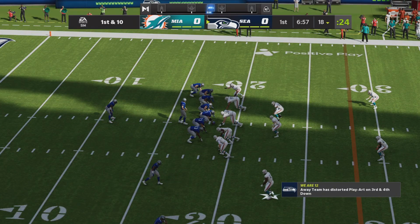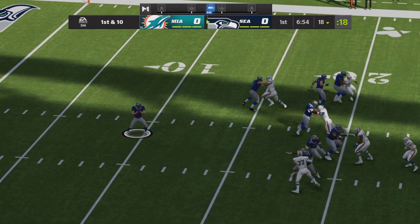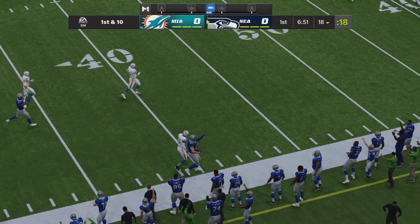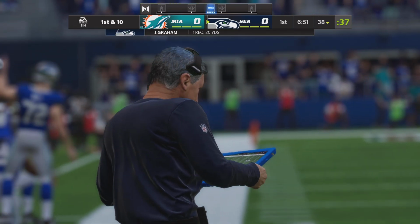So from inside the 20, here's 1st and 10 at the 18. Off the play fake, he'll look to throw. The connection made, it's Graham. And he takes us beyond the 35 before going out of bounds.